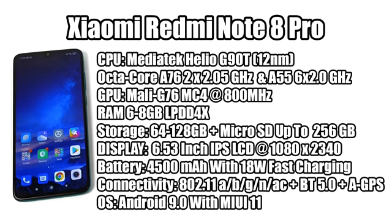A built-in 4500 mAh battery with 18-watt fast charging capabilities, 802.11a/b/g/n and AC Wi-Fi so we can pick up that 5 GHz network, Bluetooth 5.0, and a GPS built-in. It's running Android 9.0 with MIUI 11, and there are plans to upgrade to Android 10.